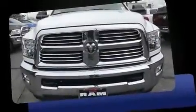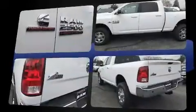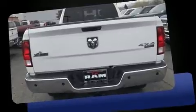Introducing the 2017 Ram 2500. Smooth gear shifts are achieved thanks to the refined six-cylinder engine. And for added security, dynamic stability control supplements the drivetrain. Four-wheel drive allows you to go places you've only imagined.